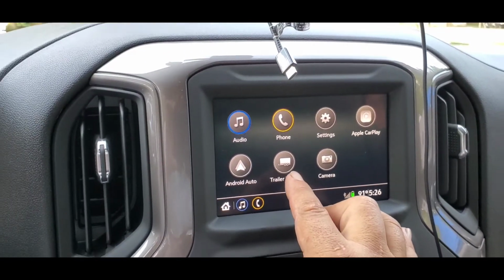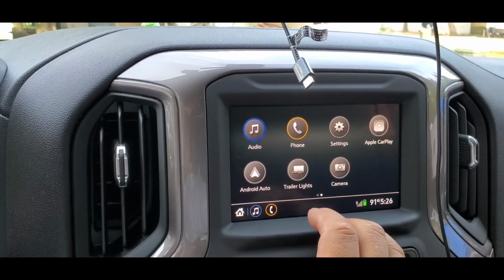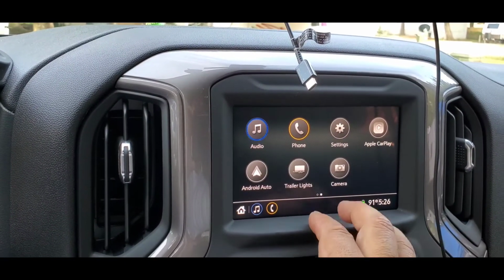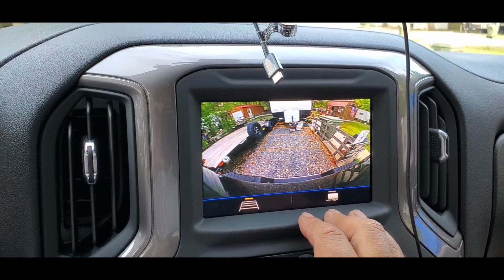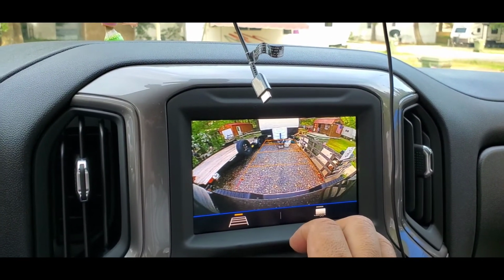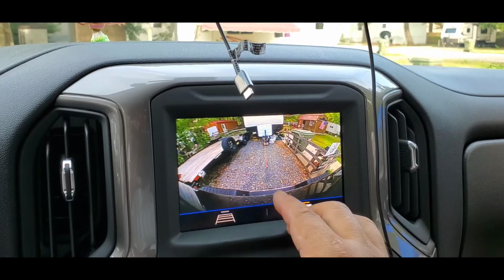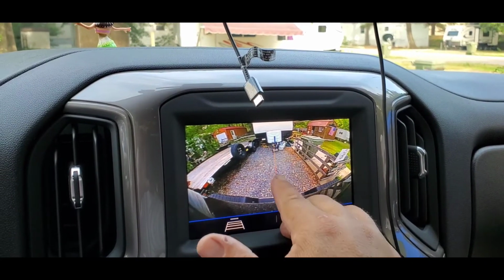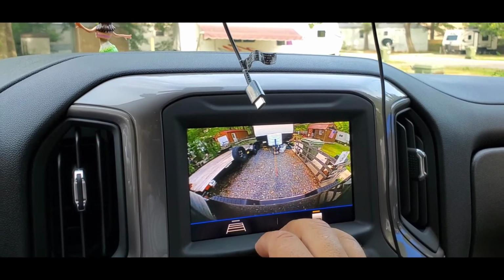It's got a trailer lights spot so that you can figure out if your trailer lights are working. You'll end up tapping that, and you can do a walk around to make sure all your lights are working. You also have the camera, so you can tap on the camera, and you can also tap on this going down the road to make sure your hitch is set up correctly. So you go over here to do a trailer. It puts a line right here in the center so that you can line it up with your trailer hitch ball and bring it all the way in.